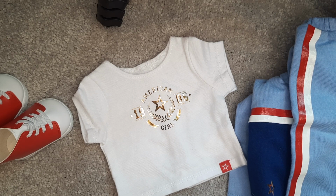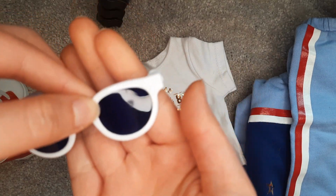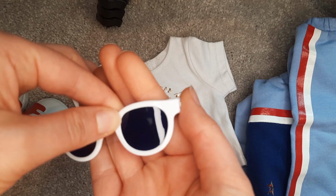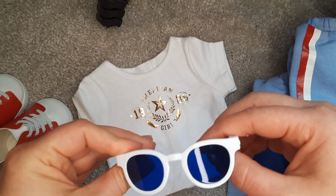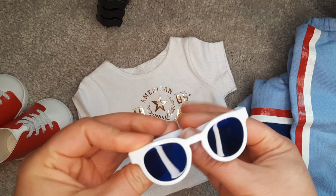So each of these are retailing for $45. For me, that feels like a lot. But I also understand inflation is happening and prices overall are going up. Sorry, I'm playing with this. I don't know if you can see that, but I actually have a little scratch on the sunglass. See that little scratch? I don't think you'll see it when it's further away, but the light does pick it up at certain angles. That's unfortunate. Again, for $45. Okay.